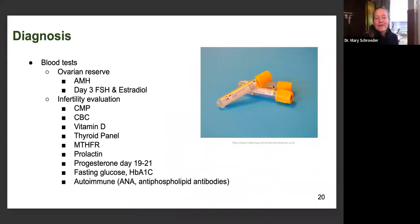Okay, so next we're going to move on to some of the tests that we might do in office if someone were to come in with specifically infertility and also menstrual cycle irregularities.